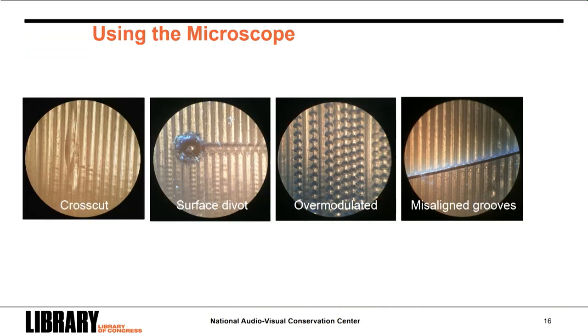And you can see a couple of pictures here of microscope images of certain issues that we found using the microscope. It's very informative to help me make choices in regards to the techniques that I'm going to use for transferring a cylinder. And the goal is to recover all of the information that's there in the groove for preservation.